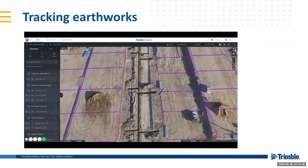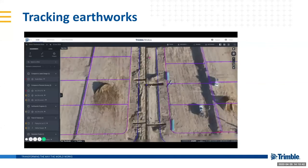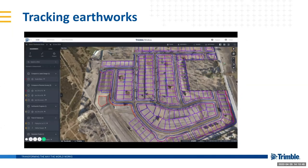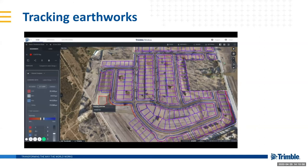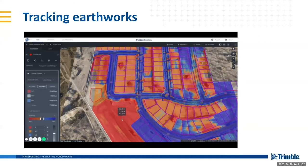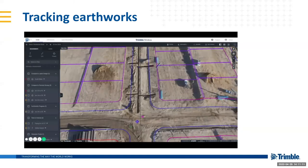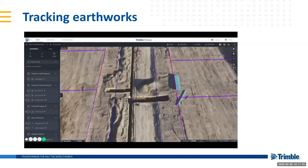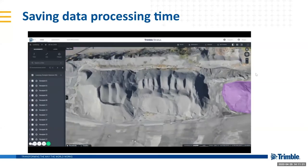So here you see our platform. It's basically a software that runs in your internet browser. And in this software are your surveys or your historical surveys. And you can compare them one to the other. Take measurements and get your cut and your fill volumes by just taking very quick measurements. It's very easy to use. Really, anyone can do it. You don't need a surveyor background to interrogate the data. And not only the surveys live in the browser, also your designs can be uploaded here. And so you can measure to those as well. Really easy to use software.